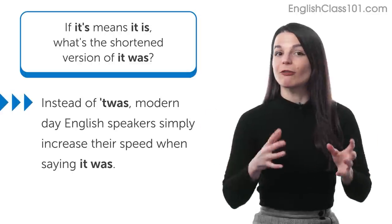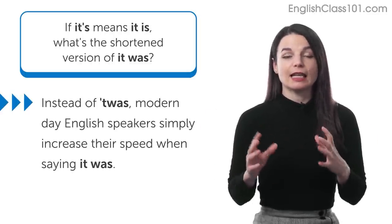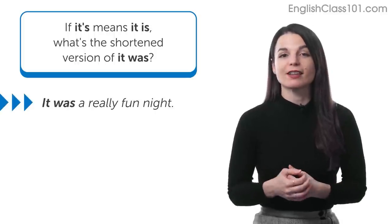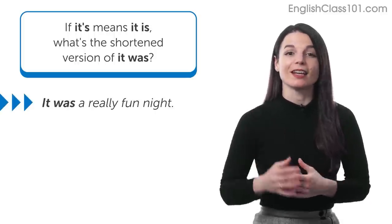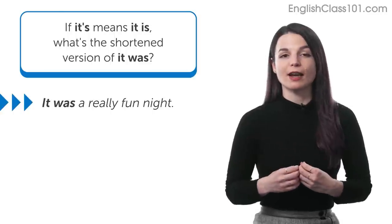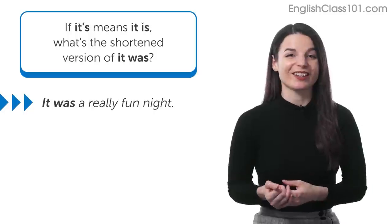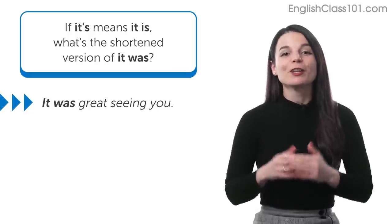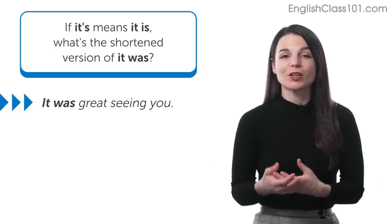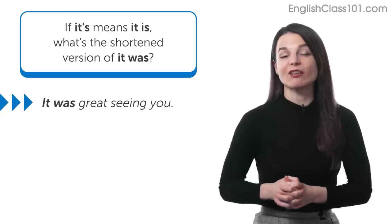We just say it really fast, and it sounds like a shortened version. So for example, instead of saying, "it was a really fun night," we might say, "it was a really fun night." So the T gets really, really soft and really short there. So not "it was a fun night," but "it was." The T kind of disappears there in American English anyway. "It was a really fun night," or "it was great seeing you." These kinds of expressions just become much, much faster and shorter, and we don't pronounce the T very clearly.